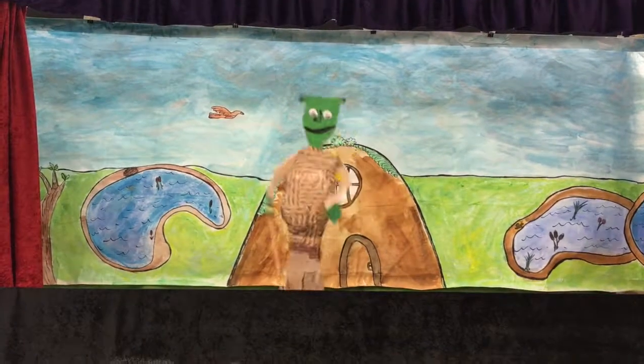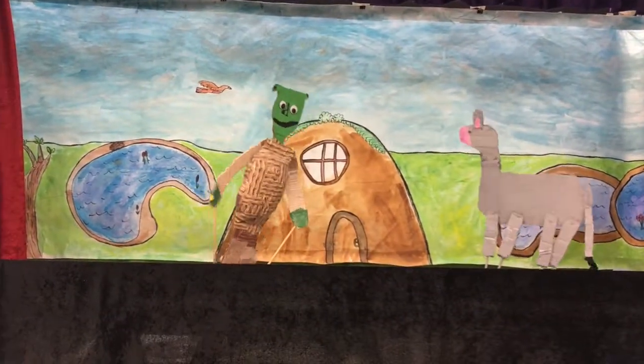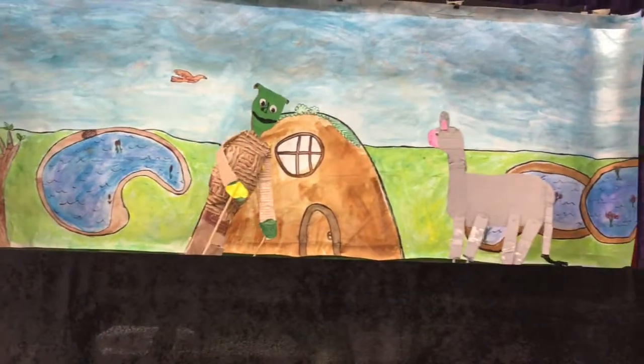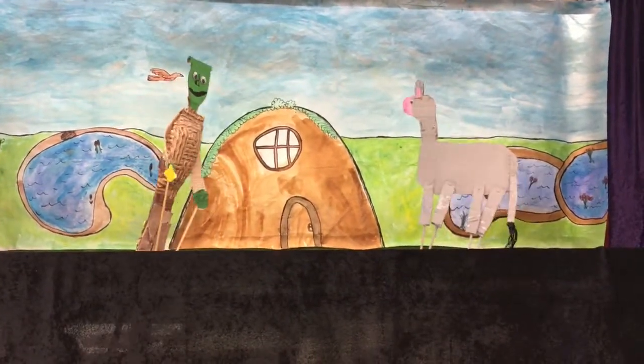Wow, that's a mighty fine house. Hey, what are you doing on my property? Are you talking to me? I'm looking for a place to stay. Well, let's go find someone in the forest.